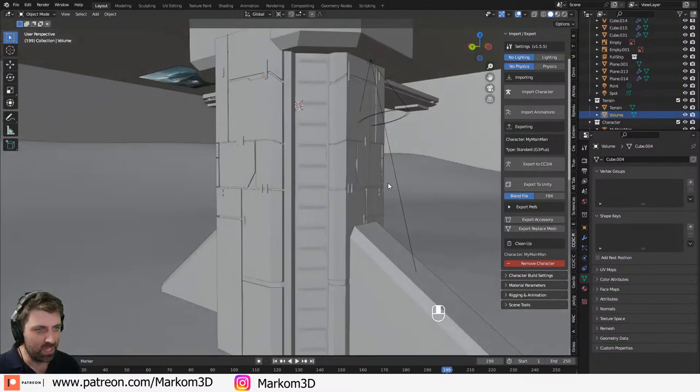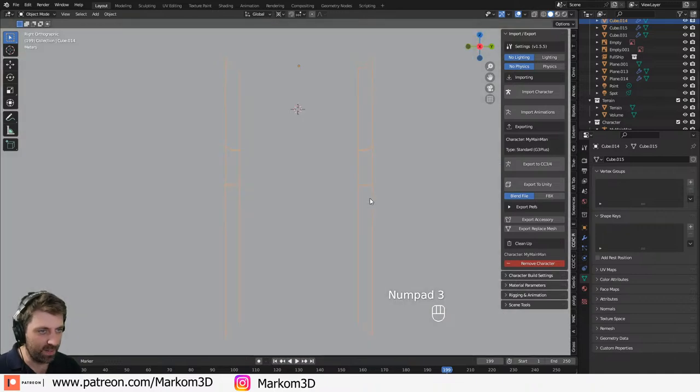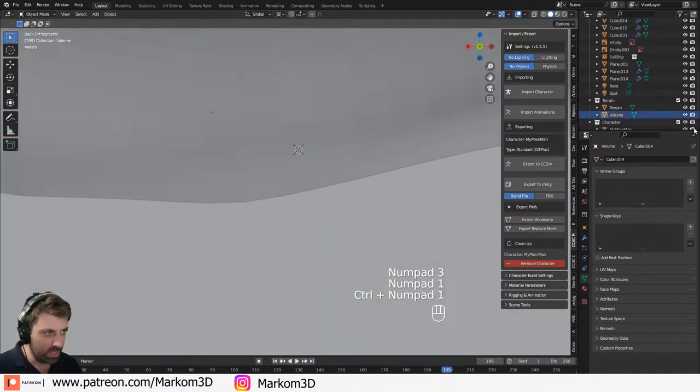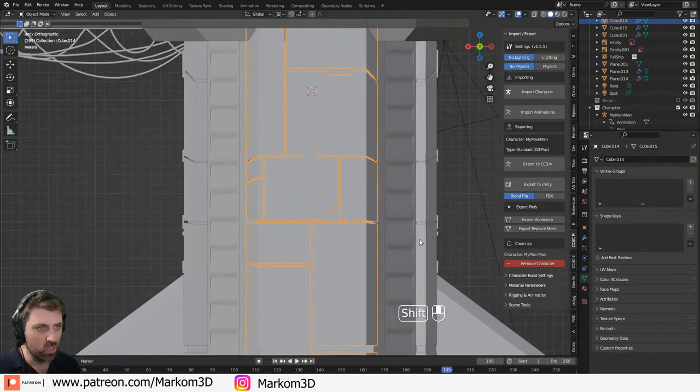Yeah, uneven surface. I think, I got a feeling. Yeah, I stuffed this up good. Terrain, go away for a sec, please. Which one am I trying to fix up? You. Sweet.